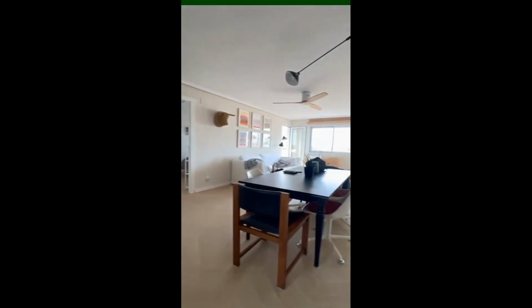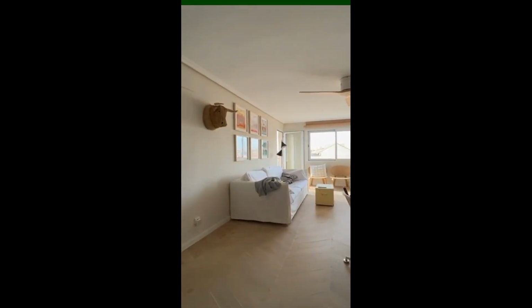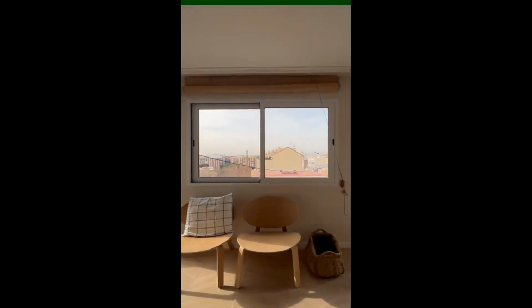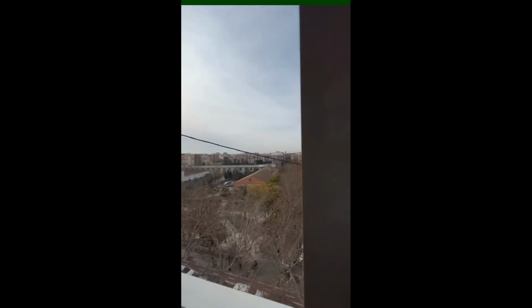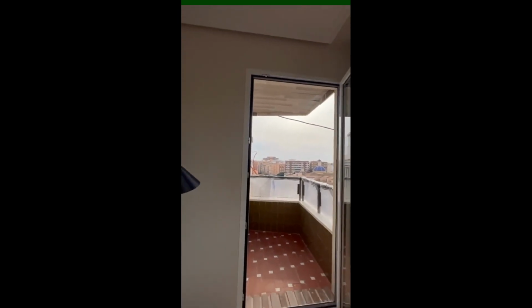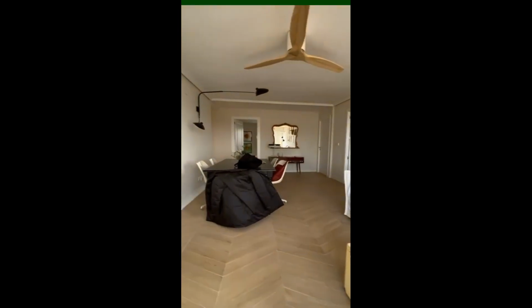Here we have the living room, and it's divided into a dining area with a table and a nice and bright sitting area with a big sofa. There is a little coffee table, a couple armchairs, and a view over the city. There is a French door that will give you access to a balcony right there, and also on the other side. So you have basically one for each side of the living room. That's what it looks like from here.